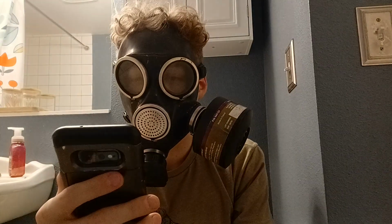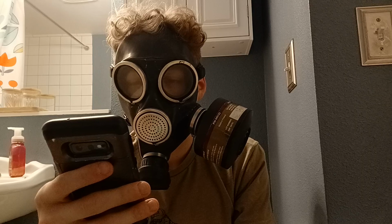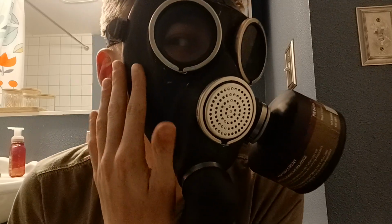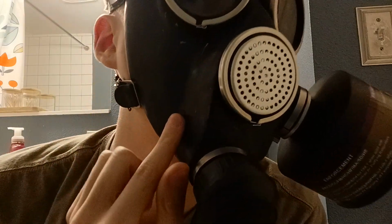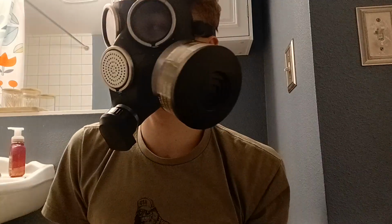And while we're doing it, we're going to move the mask on my face around and read you more off this here. There were 3 different sizes, and where's the size marking on this one? I think it's right here. You can't really see it well, but it says 1 on here. That one says 2. And then 3 was really big.